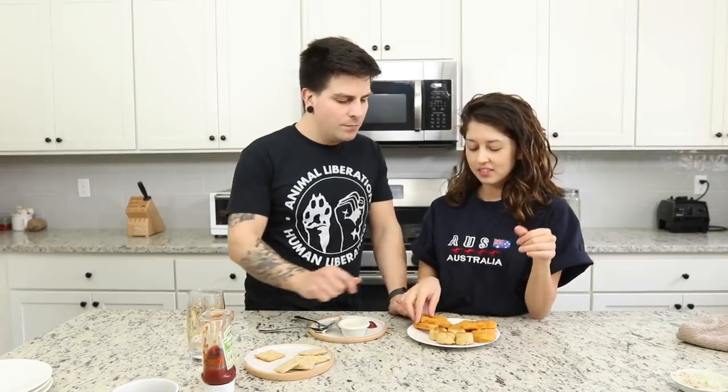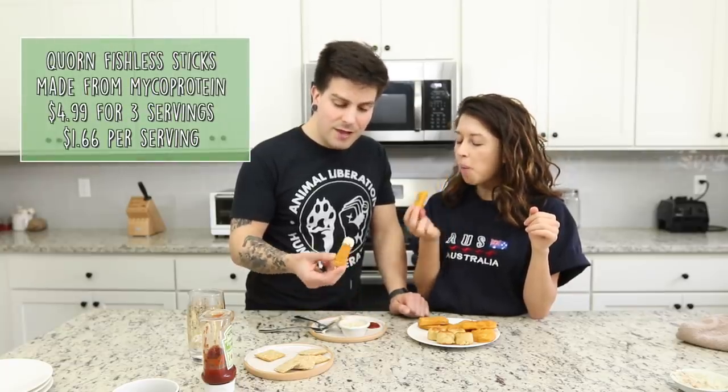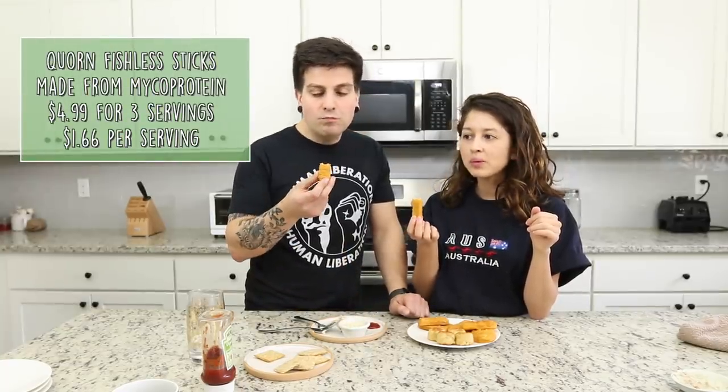I used to eat fish sticks with ketchup, so that's what I'm gonna do right now. Classic. We have made a tartar sauce too. The recipe will be linked down below. I'm gonna dip mine in that. Whoa.